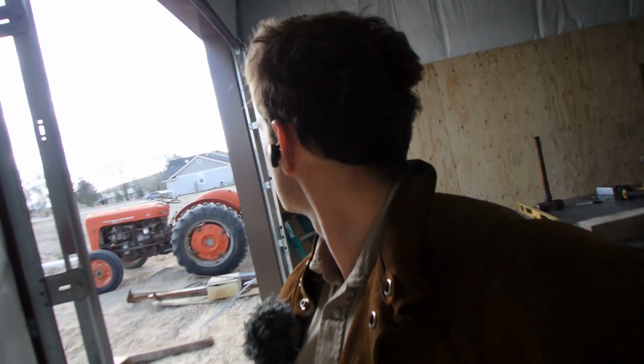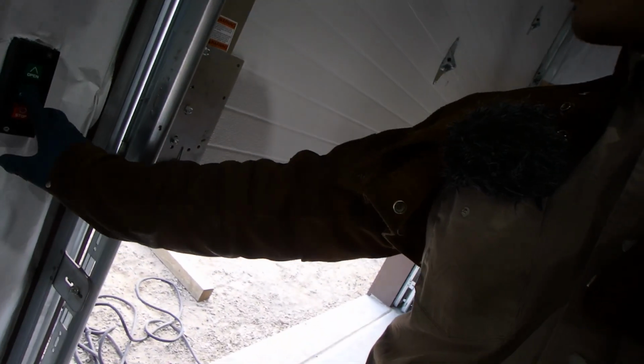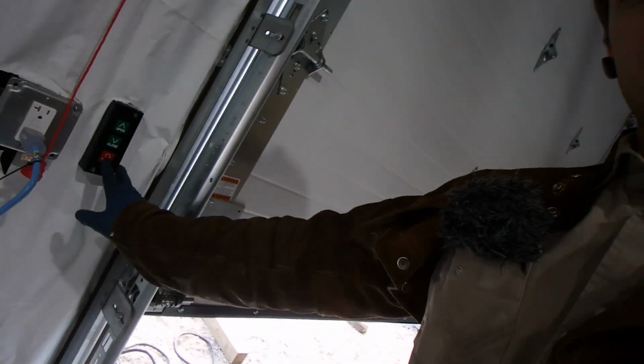They have sensors on them that if something gets in the way, they'll stop shutting so it doesn't damage the door. I'll set this a little bit more. Just so fun. You have buttons pushing. Got these big doors.